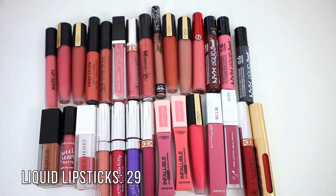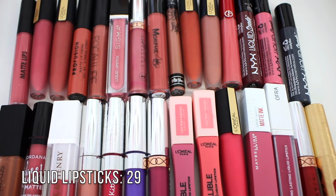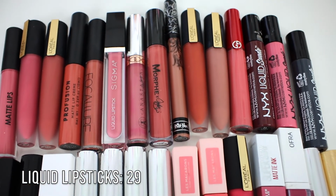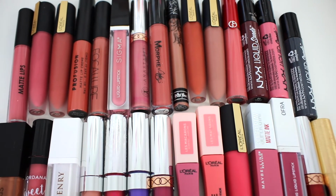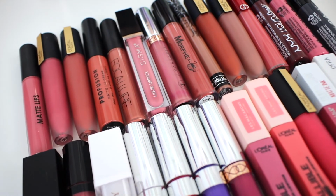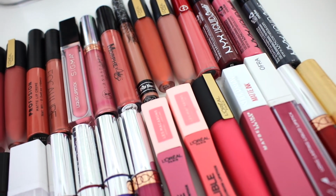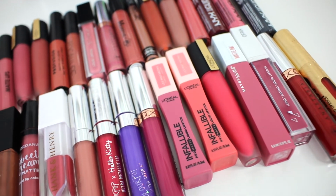I will definitely be the first one to say that I rarely wear these. There are a couple of staple shades and a couple of staple formulas that I really like to use, but I would say maybe that's like 5 of them, and the other 24 I haven't touched in a long time. But 29 is a lot of them, so I think that is another category that I'm going to have to go through soon.